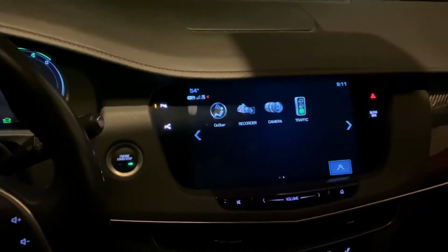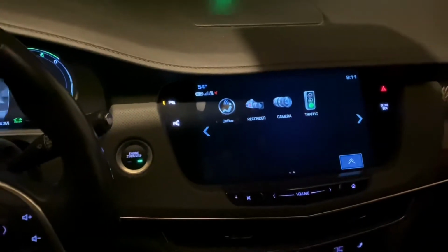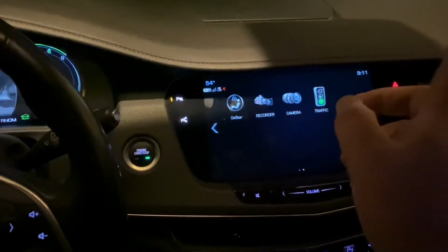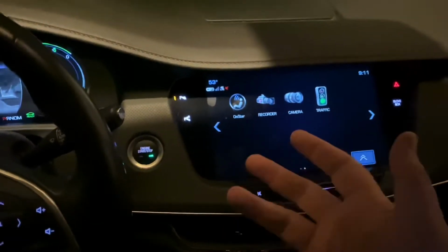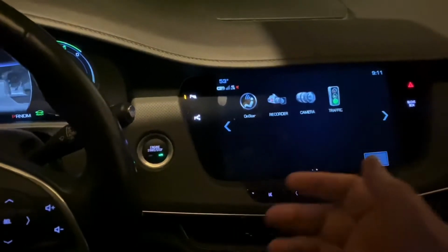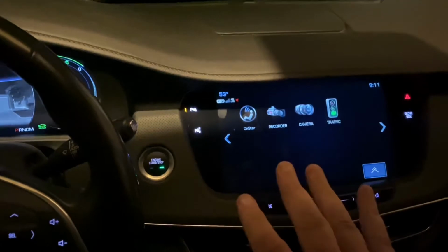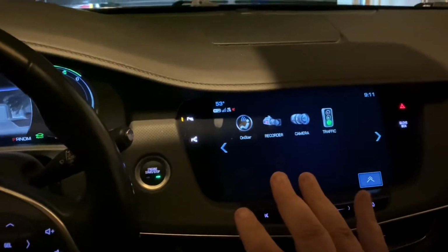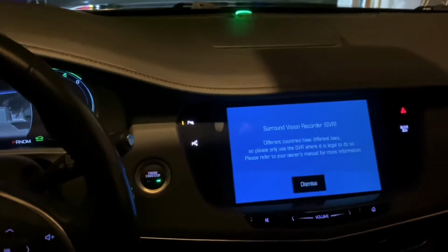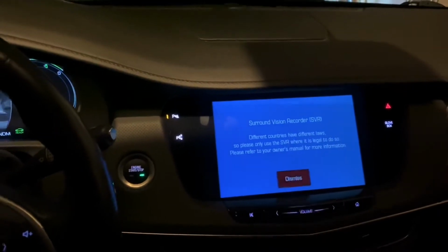Now the recorder, not only is it a DVR when you're driving, it takes both front and rear camera video, but when it's sitting in a parking lot, it actually takes the side views as well when somebody approaches the car. When they approach the car, it'll go ahead and record what happens around the car, kind of like the Tesla security cam, only in my particular vehicle it's not high def, so it's a little grainy and a little tough to see. But let me show you what we can do here. SVR, surround vision recorder, there you go, that's what it's called.